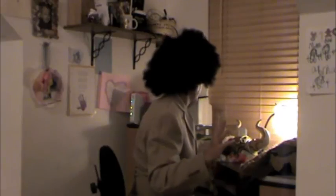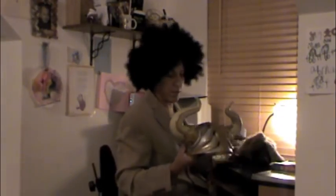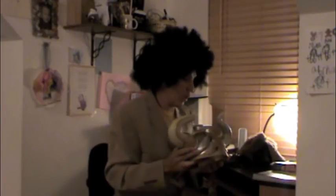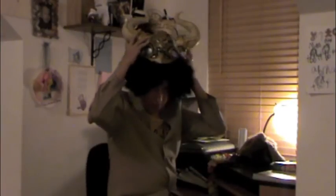Now, perhaps the most fabulous part of this collection is this extremely rare, authentic Viking helmet. This is untold riches, this is worth. I have to be very careful with this. It's been on loan to me. The Vikings would wear it to protect them. See how that would protect their head from any damage that would go on.